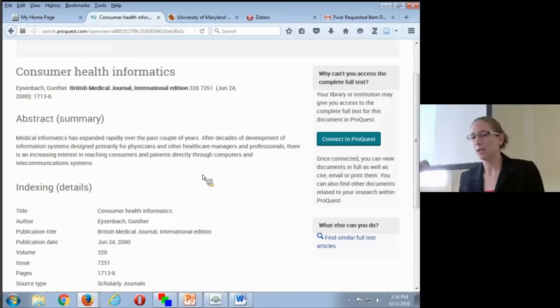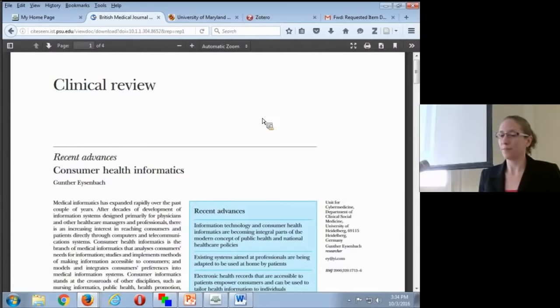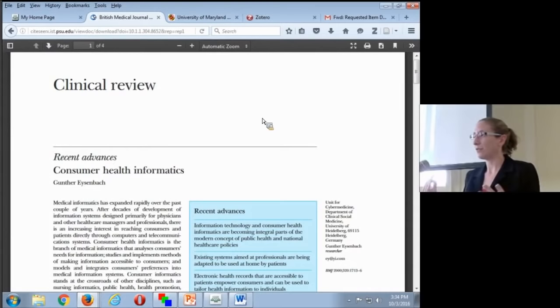So we're gonna backtrack because we don't wanna do that. And we're gonna try this link over here. If it were, you know, Find at UMD, we do that instead. Okay, so we now have full text access through a different venue. So my point is never pay for an article. And if you're really having a hard time tracking down something, email your subject librarian and say, look, I can't find this. So there's always a better way.